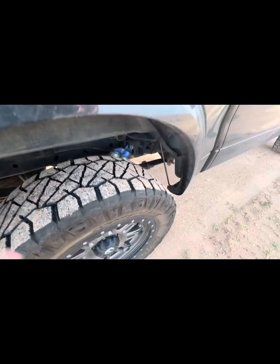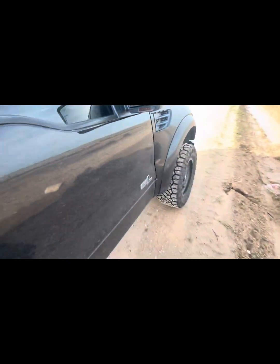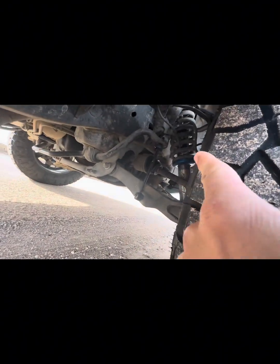And then there was also some weird clanging noises that I didn't really know what it was, so we replaced a couple odds and ends things. I know my sway links. Yeah, I think you can see they're new right there. Those were clicking. And then my sway bar bushings, I think they replaced. You can see the two new ones over there with the blue ends on it.